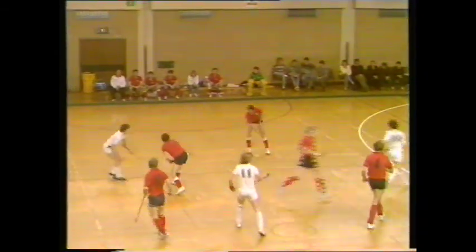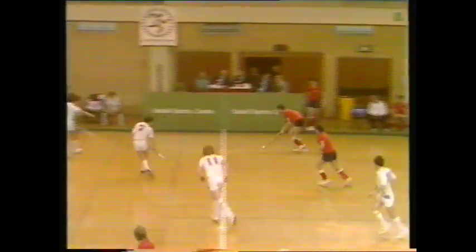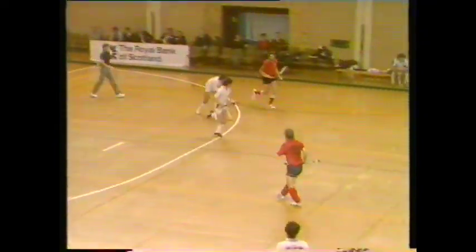Firebrands beginning to find their feet a little bit, though, I think. We had a quiet opening, not making the best of their opportunities, but they've got to stop this man somehow. Push out.